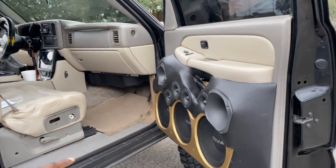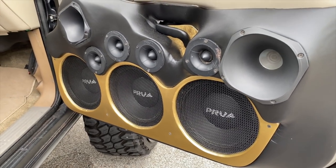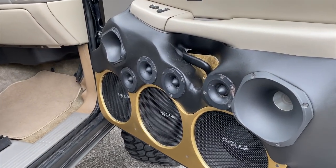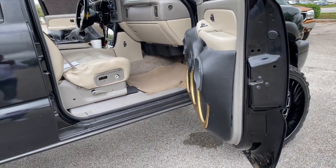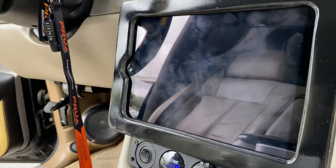So what's in the doors? So we got 310s. They are PRV 2000 Neos. The tweeters are PRV 500s. And the horns are PRV 3220s. That speaker is loud as shit, I'm telling you. Y'all gotta come get this truck. And then wait, before we go back any further, y'all see this? You got an iPad in there. The iPad can come with the truck?